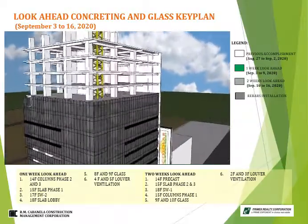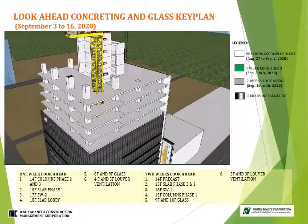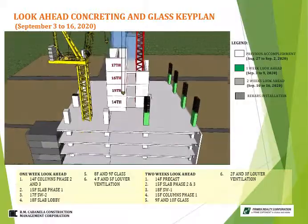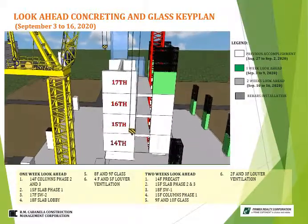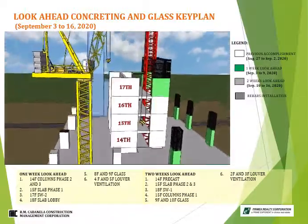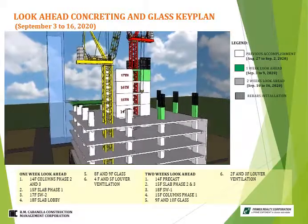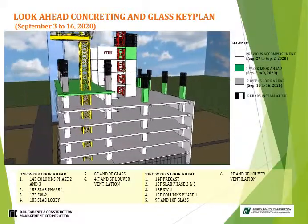For the 1 week schedule is concreting of phase 2 and 3 columns for 14th floor level. Next, 17th floor elevator shear wall number 2. And then, 18th floor slab lobby. Lastly, for 1 week schedule is the 15th floor slab. For 2 weeks schedule of concreting is the 15th floor columns phase 1.